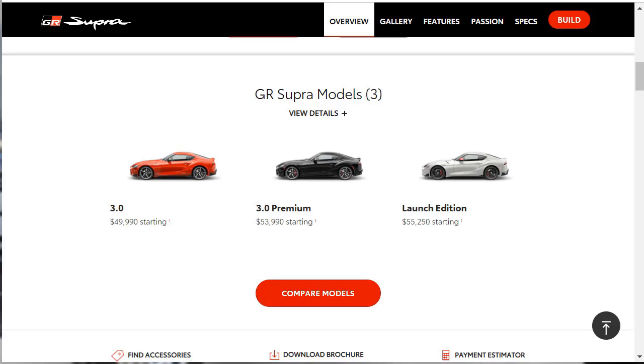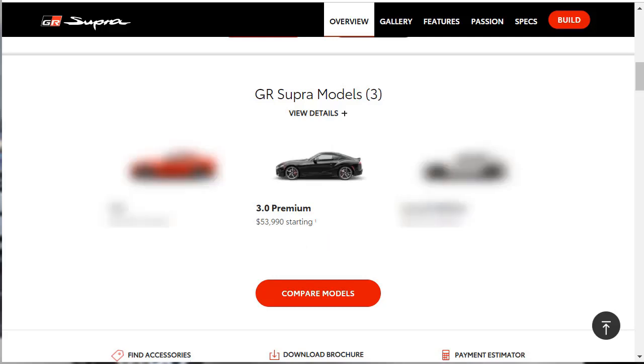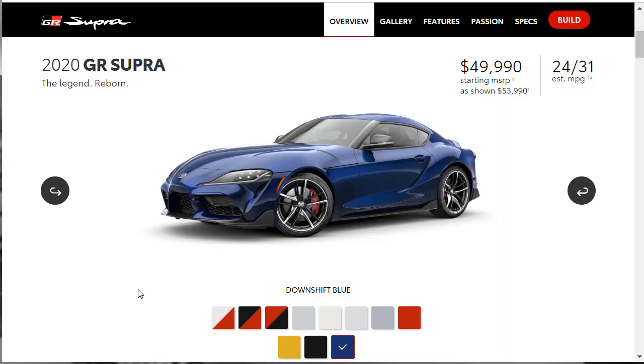There are 3 trims to choose from: Base, 3.0 Premium, and Launch Edition. The mid-range 3.0 Premium trim gets my recommendation. The upgraded rear brakes, along with additional tech and convenience items, easily justify the cost increase over the base model. Okay, let's jump into this build and price review of the 2020 Toyota GR Supra.